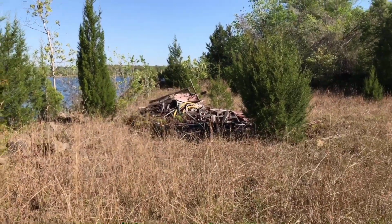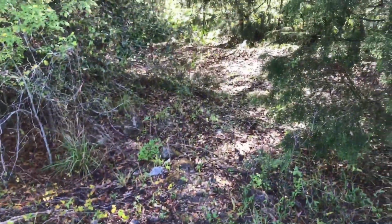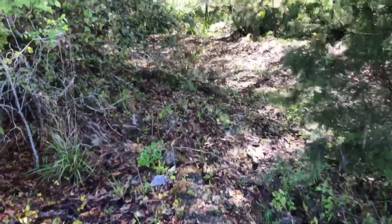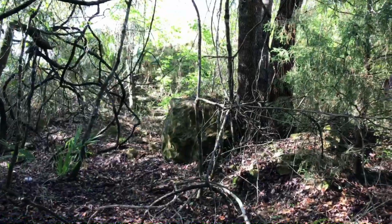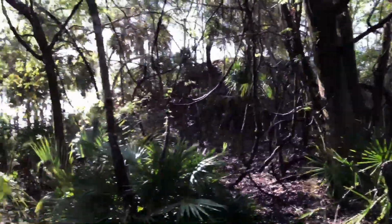As we go on down the trail, another debris pile of some sort. So the road ends here. But it looks like it's a pretty decent trail here. Maybe it was part of the road at one time. We're gonna slip down and see how far we can go without a lot of trouble. That big old rock. This would be some good hiking out here.